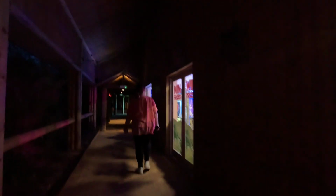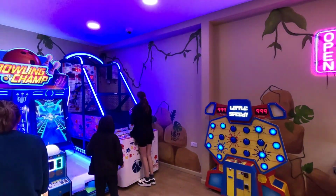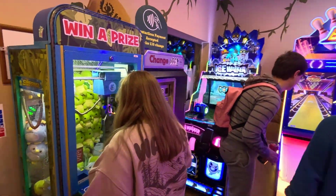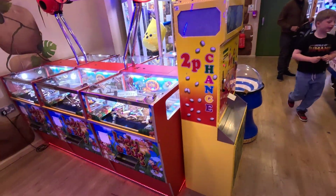You've got a little arcade. I just think Darcy wants to go in, does she? Yes, I do want to go in. Yeah, so it's not the world's biggest arcade. You've got a basketball game, bowling game, as well as ice water shooters. Got a kind of grand machine that Darcy's having to go on here. You've got air hockey.